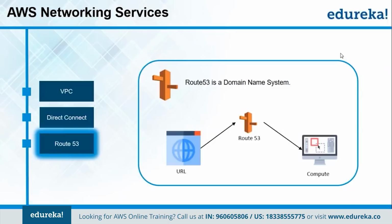Basically, whatever URL you enter has to be directed to a domain name system, which converts the URL to an IP address. The IP address is of the server on which your website is being hosted. The way it functions is like this. You buy a domain name, and the only setting that is required in that domain name is the name servers.